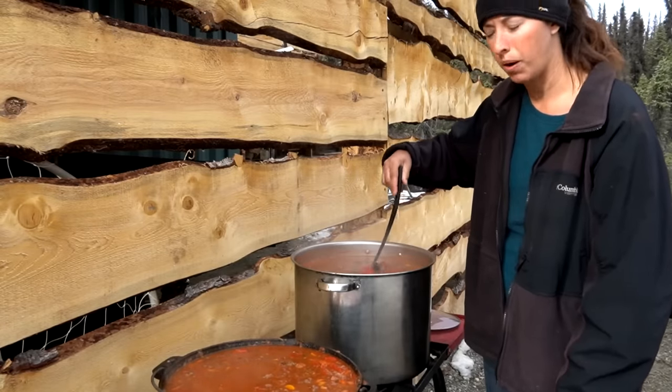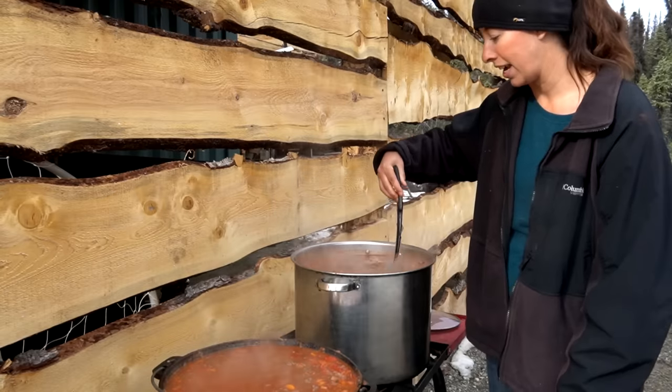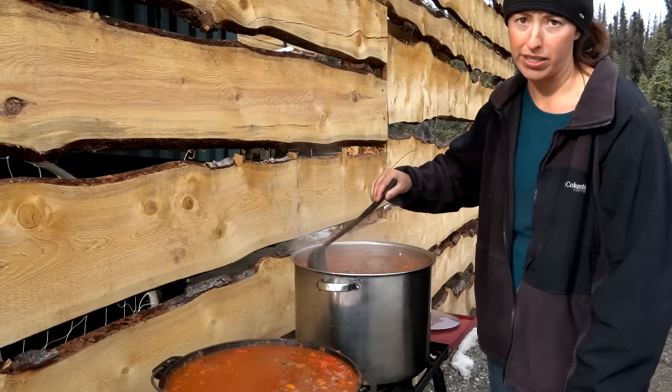We're going to let it cook for probably like 40 minutes or so, and then we're going to head inside. We're going to be canning a lot of this chili, or all of it. It's going to take forever, and of course, we're going to eat some with some cornbread tonight.